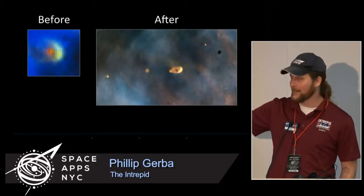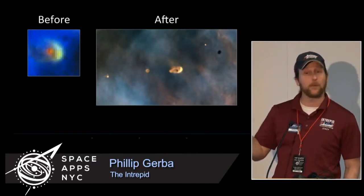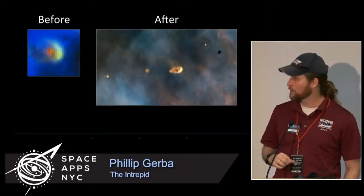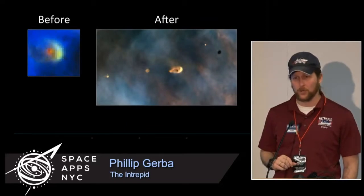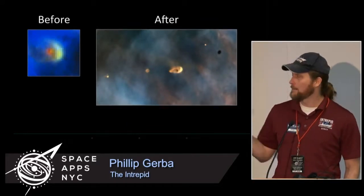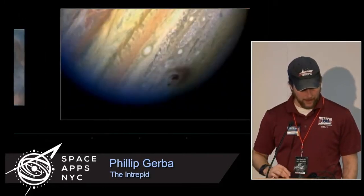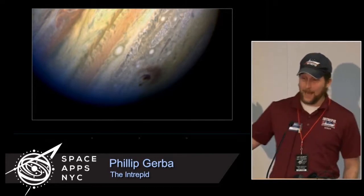These are disks of dust that are probably going to someday form planets, maybe. Similar to the Earth, and it's probably what the Earth's solar system looked like before the Earth was formed. So we're learning a lot about the universe in which we live, even after that first upgrade. Fortunate timing happened as well.